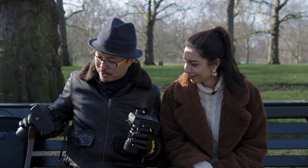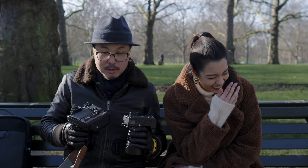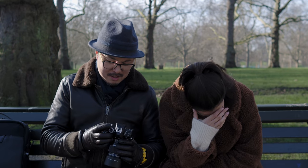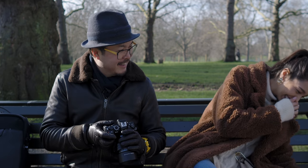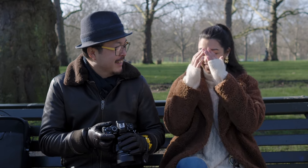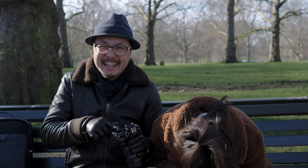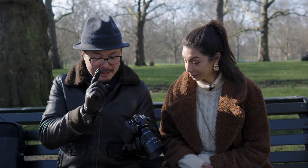The 1X has two nipples, and which is more humane? The Olympus now only has one nipple. Twenty minutes later. Okay, the nipple is good. The nipple is good, yes.